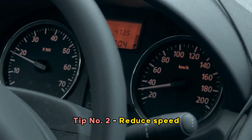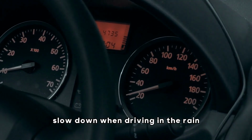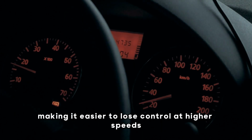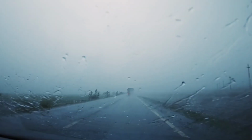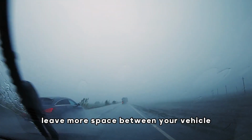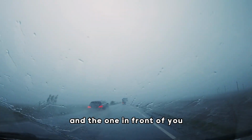Tip number 2: Reduce speed. Slow down when driving in the rain. Wet roads reduce tire traction, making it easier to lose control at higher speeds. Tip number 3: Increase following distance. Leave more space between your vehicle and the one in front of you. This gives you more time to react to sudden stops.